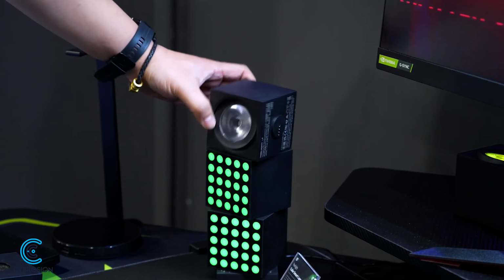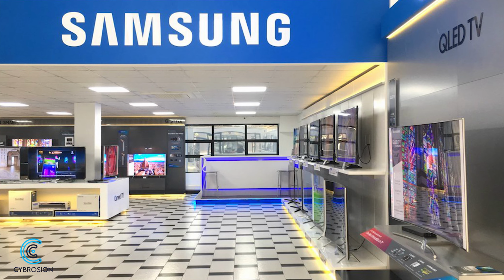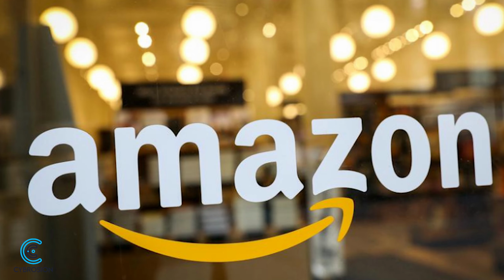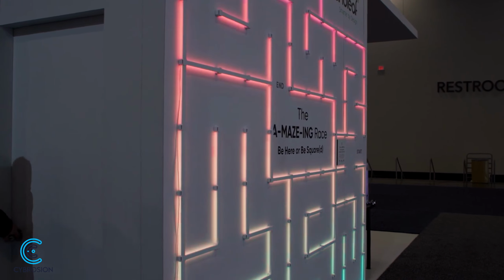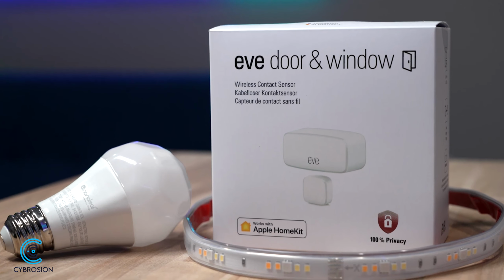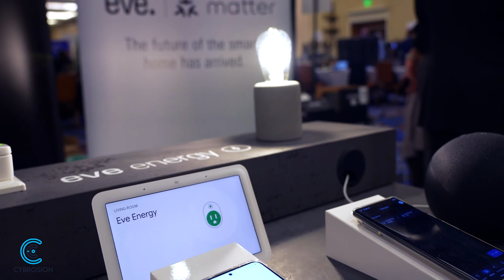Announced at CES in 2019, Matter is actually a partnership between Apple, Google, Samsung, Amazon, and a whole host of companies in the smart home. Just over 3 years later, the standard is here, and those big players, they're all still working together to bring it to your home. Not all the chatter on the show floor has been totally positive.